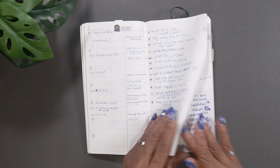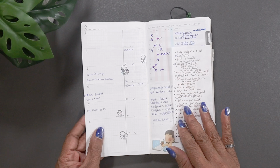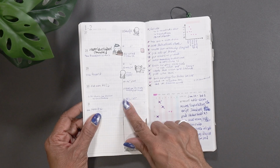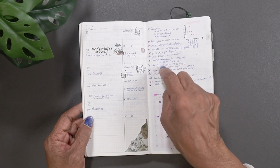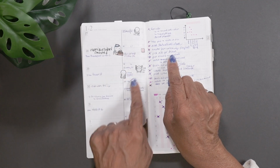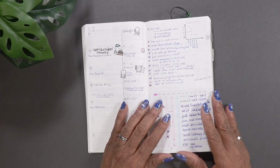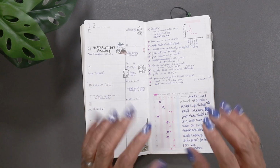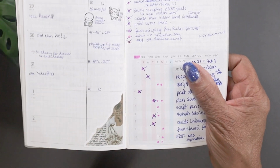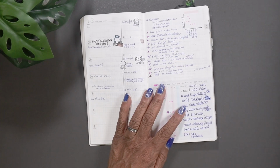Let's see if I have one. Where did I put it? There's one I was going to show you. Okay, doesn't matter. When there's a task here that I finished, I put it on the day so I know when I completed that particular task. And then I started decorating with stickers and all. The backstory that I showed you, here is that task list in sticker form.